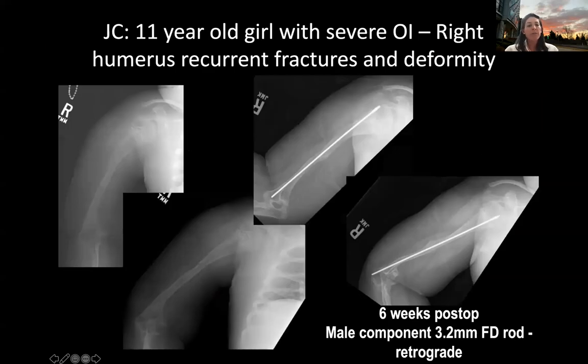But I wanted to end with this case because it's definitely moving beyond realignment and rodding, but brings up an important intervention. This is an 11-year-old girl with severe OI. The right humerus had had recurrent fractures and deformity, and she underwent this realignment and intramedullary rodding. Again, this is the male portion of the Fassier-Duval telescopic rod. There are small threads up here helping hold it in place, and she went on to heal the humerus nicely.